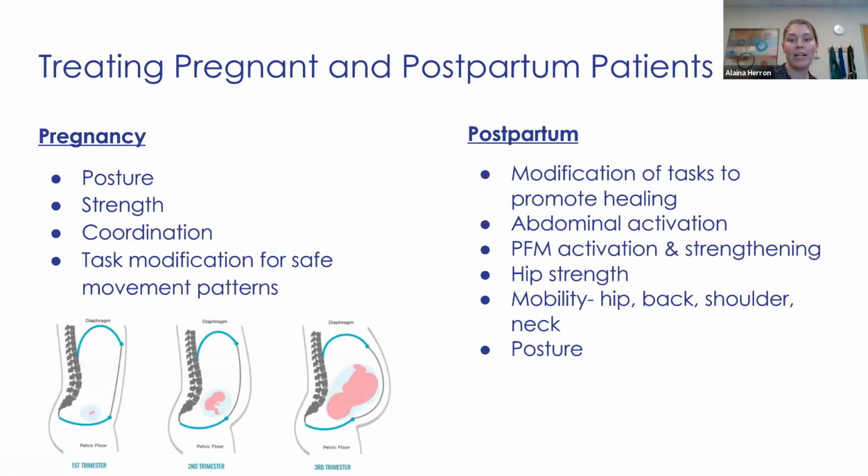So here, looking at treating pregnant and postpartum patients. For pregnancy, when patients are coming in, we're really looking at their posture, especially because as you can see on this picture on the bottom, as the baby grows, it really causes that increased lordosis, or that curve in the low spine, which can really cause some of that low back pain if not treated properly with strengthening, abdominals, hips, making sure that you're able to be nice and coordinated. Also just task modification for safe movement patterns. So with this, we're looking at lifting, squatting, being able to, if you have another child, pick up the child and do it safely, making sure that you feel safe exercising, because during pregnancy, exercise is so important.